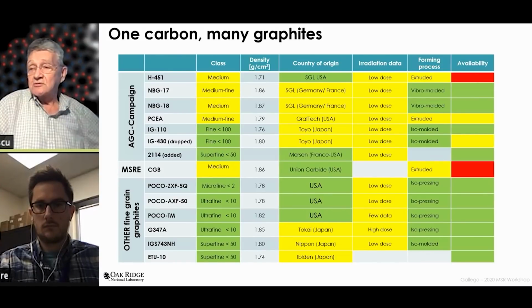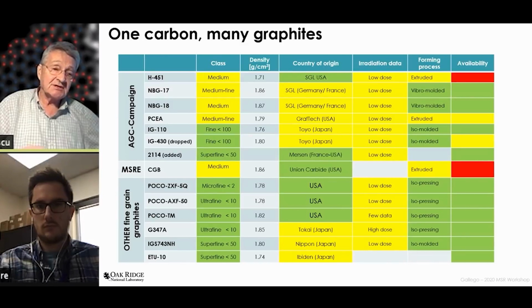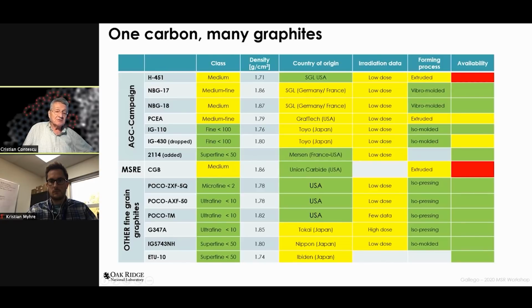This includes those that were considered candidates for in-reactor components of gas-cooled reactors, and which were included in the irradiation campaign of the Department of Energy. These are the AGC campaign here on the top. Other varieties are not purposed yet for being used in nuclear reactors, but we managed to include them because they have properties that may be of interest for MSRE. And we also have the CGB graphite MSRE that was used initially in this project.